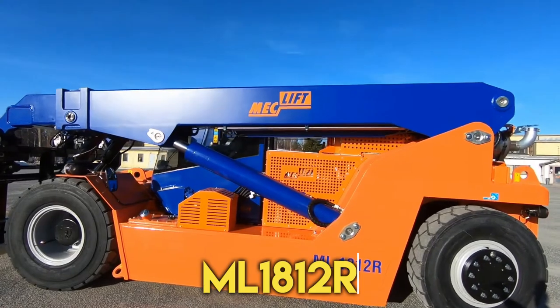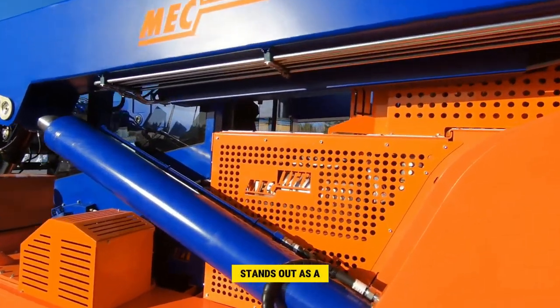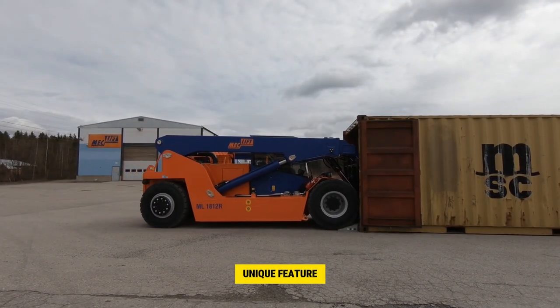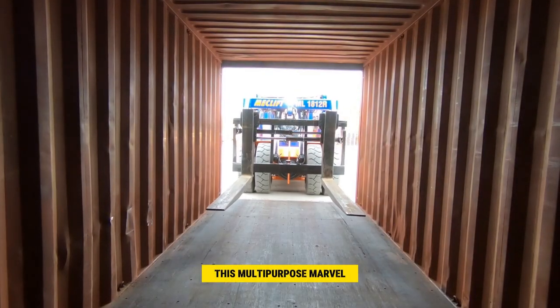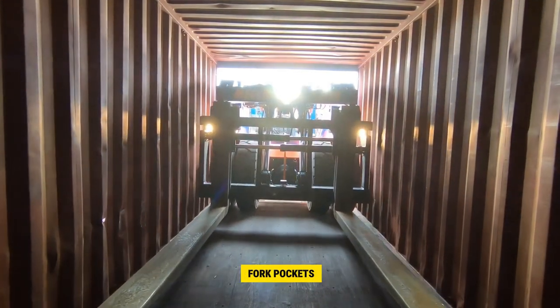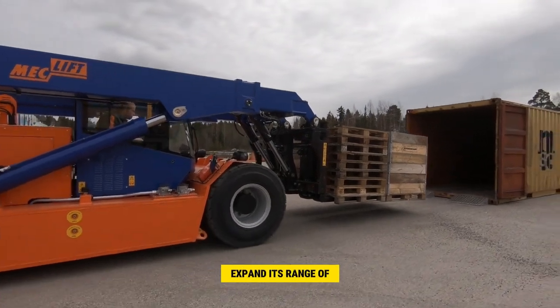Number 1, ML1812R. The Mechlift ML1812R stands out as a one-of-a-kind and highly efficient machine. It possesses a unique feature among 18-ton lifting capacity machines, the ability to operate within containers. This multipurpose marvel can effortlessly lift 20-foot containers from fork pockets and stack them up to 3 levels high, thanks to its versatile design and Mechlift attachments that expand its range of application.